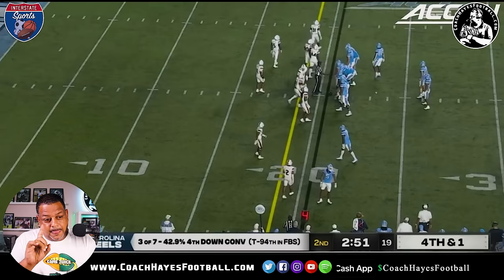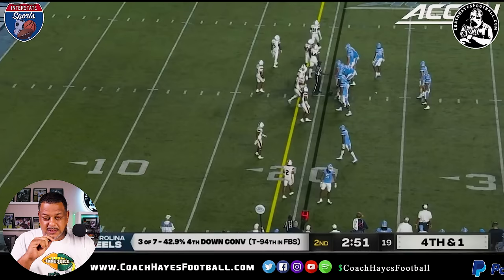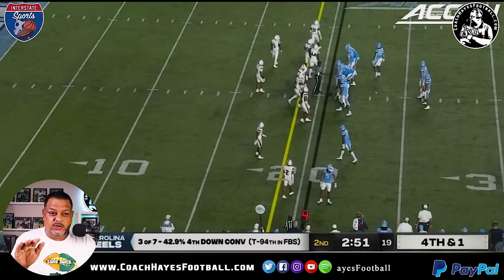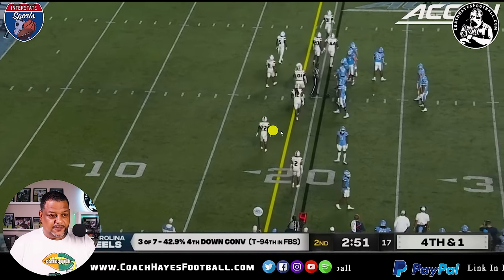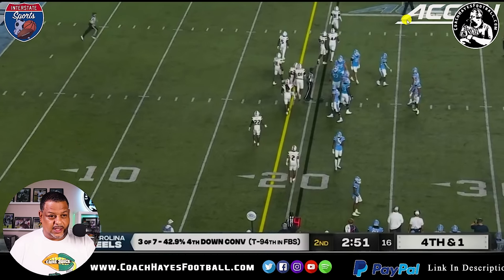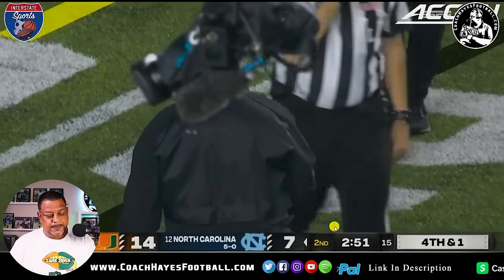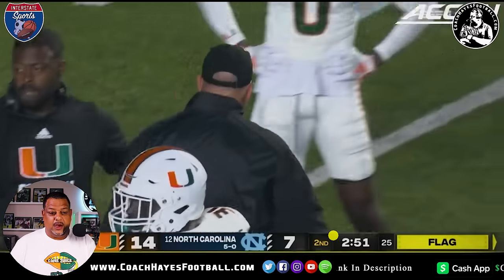Fourth and one. This is going to get a little crazy, and I want to make sure I clean this up because there was a lot of talk about defensive coordinator Lance Guidry's penalty. There seems to be some dismay here amongst the defense trying to get set up. That's Lance Guidry walking out right here. Okay, that's the defensive coordinator walking out right here. Fourth and one. He gets the flag. Okay, I'm going to explain. I got a sideline cut of this, and I want people to understand why this happened.